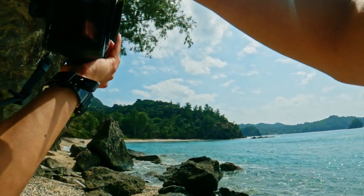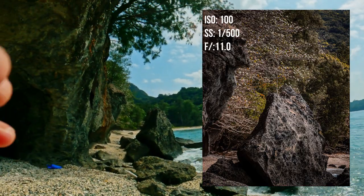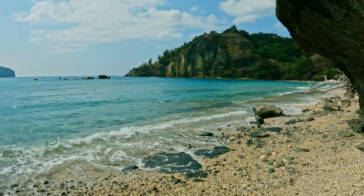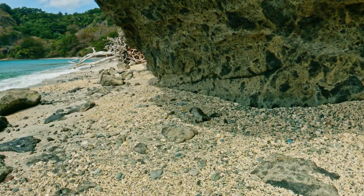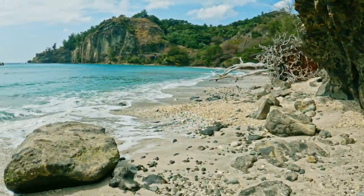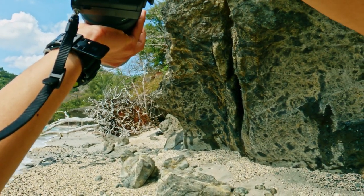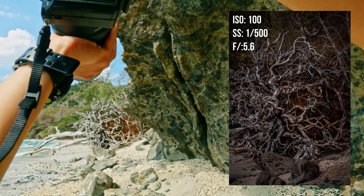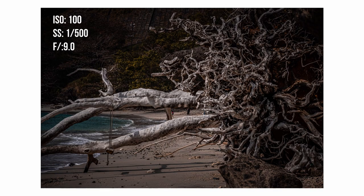Oh, look. There's a tree growing out from the top of the rock. I'm not sure if you can see it on the GoPro, but it's like a tiny tree on top of the rock. So I'm gonna take a couple photos of that. And also the roots on the rock behind that thing is super cool, I think.